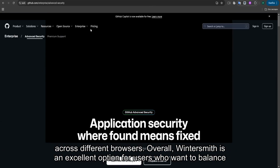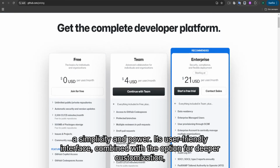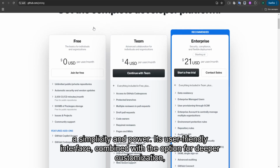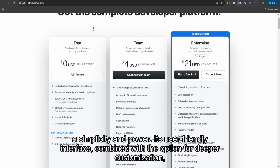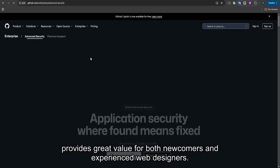Overall, Wintersmith is an excellent option for users who want a balance of simplicity and power. Its user-friendly interface, combined with the option for deeper customization, provides great value for both newcomers and experienced web designers.